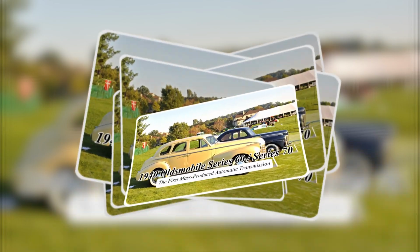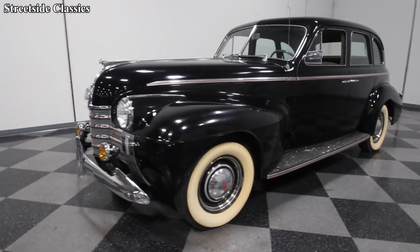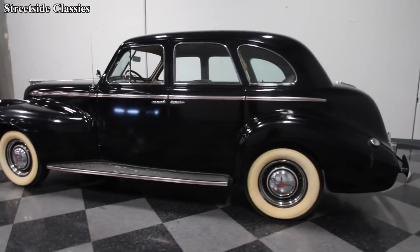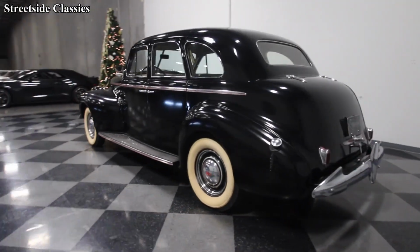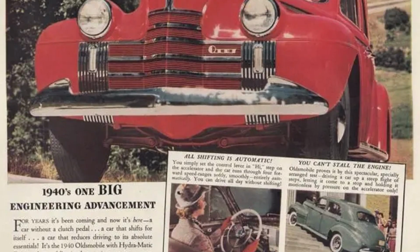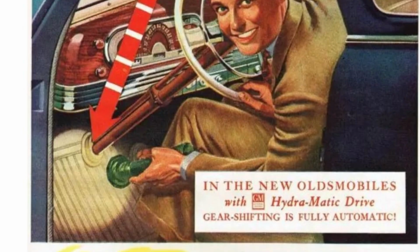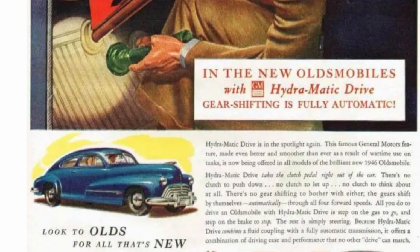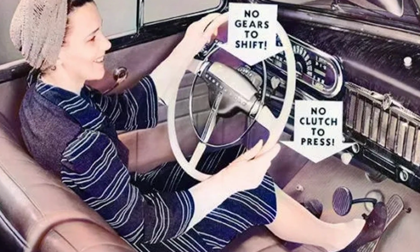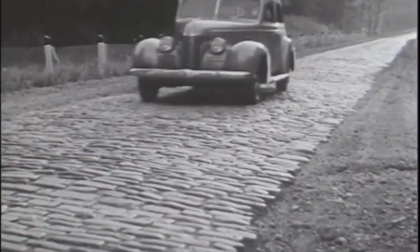1940 Oldsmobile Series 60 and Series 70. The 1940 Oldsmobile Series 60 and Series 70 were the first mass-produced vehicles in the world to feature a fully automatic transmission. The Hydra-Matic, developed by General Motors, this four-speed transmission eliminated the need for a clutch pedal and used a fluid coupling and planetary gear sets to shift gears automatically. Hydra-Matic fundamentally changed the way Americans, and eventually the world, drove.